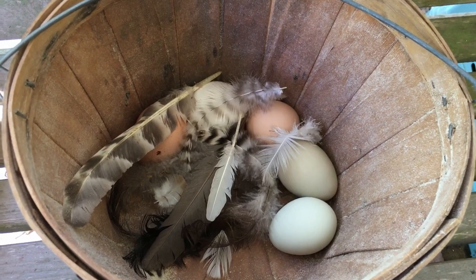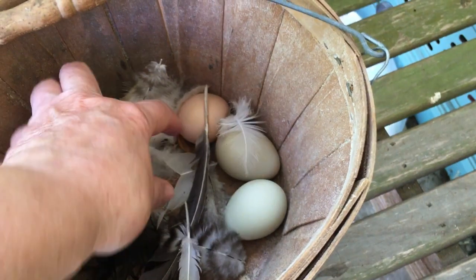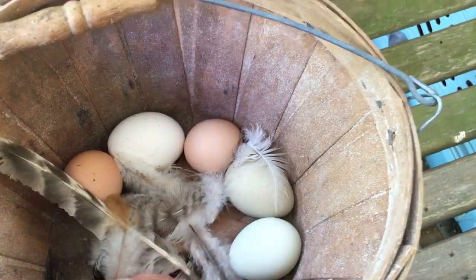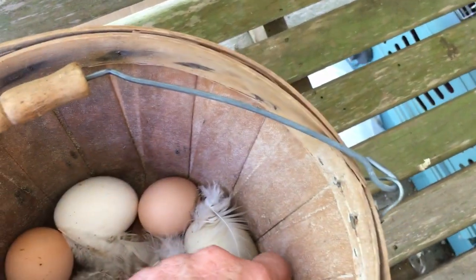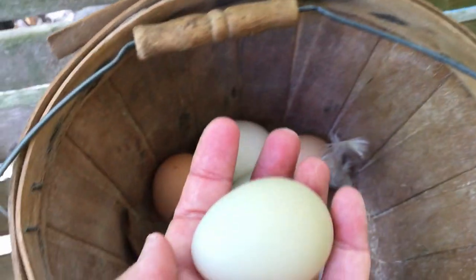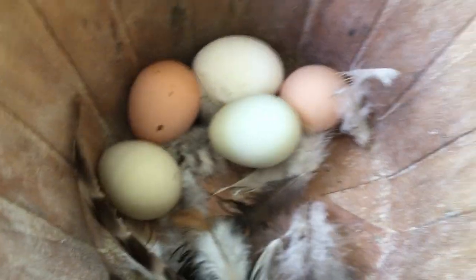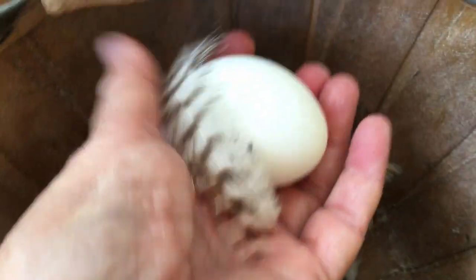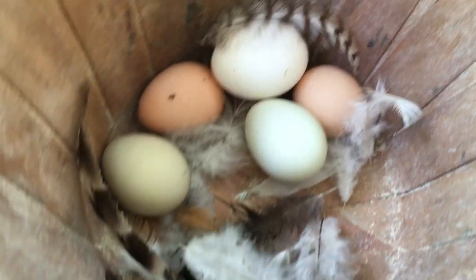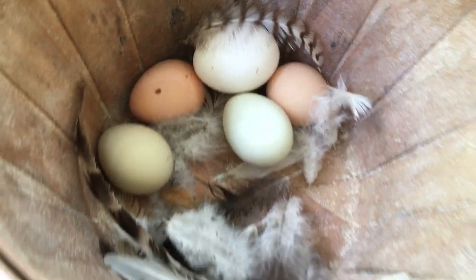After I fed the chickens, I had an empty basket, went in and I collected eggs. So I got, how many? I got 5 eggs. Did you see what else is in here? So I didn't just collect eggs, even though I have lovely eggs. This one, that's an olive egg. It's a green egg. So I've got a brown egg, and here's a white egg, a couple of brown eggs, and a blue egg and a green egg. I have a multicolored flock.